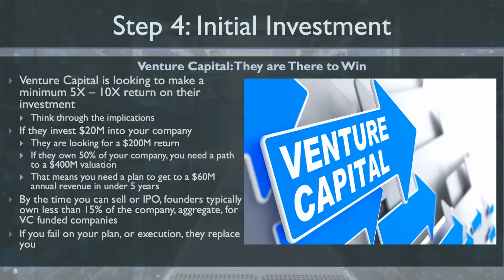If your EBIT is lower, which is earnings before interest and tax, so if you're less profitable, then your revenue multiplier comes down. Most technology companies tend to be valued on EBIT. Some are valued on revenue. Got it. Thank you.